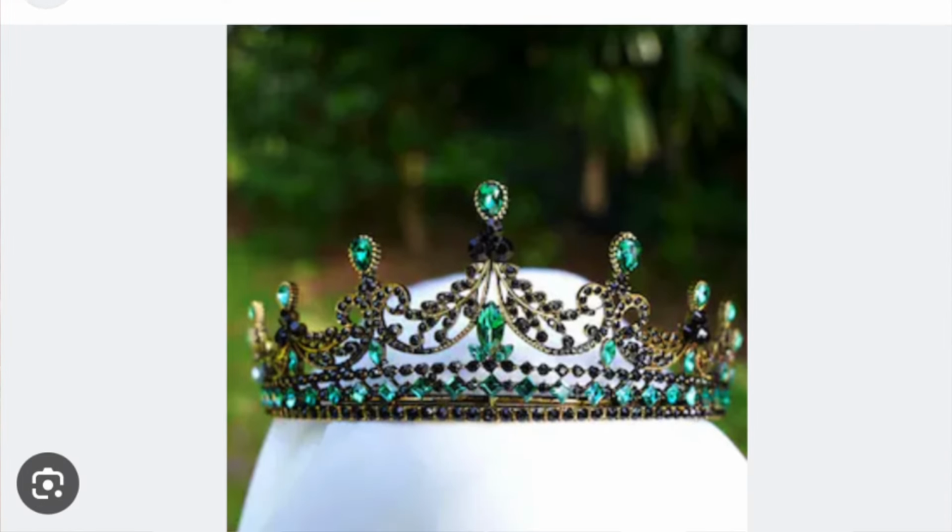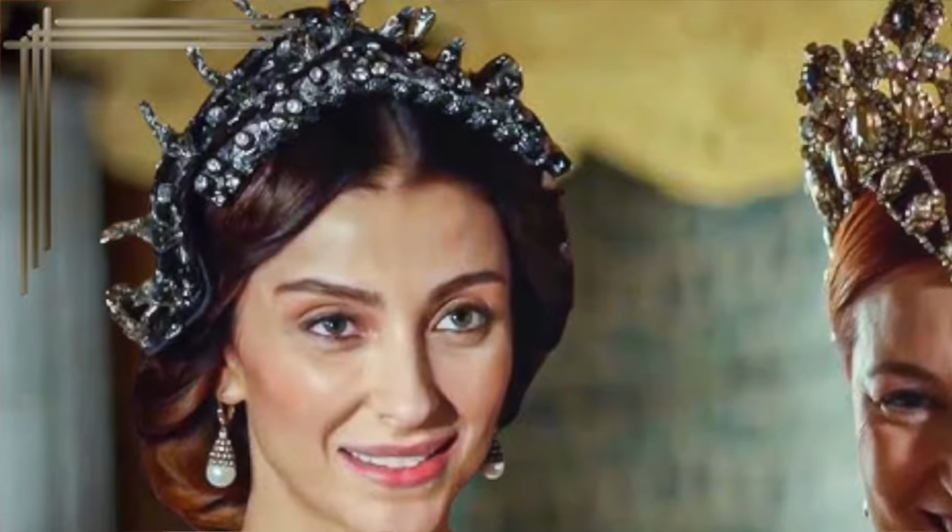Like I mentioned in my previous video, a lot of the costumes in Magnificent Century are kind of dangerously close to items that we would find online, like on Etsy, and some of them just outright look like something from a medieval fantasy TV show like Game of Thrones. Like, it looks like she has little tentacles coming out. Like, come on. Another really important element of 16th century headwear were veils.